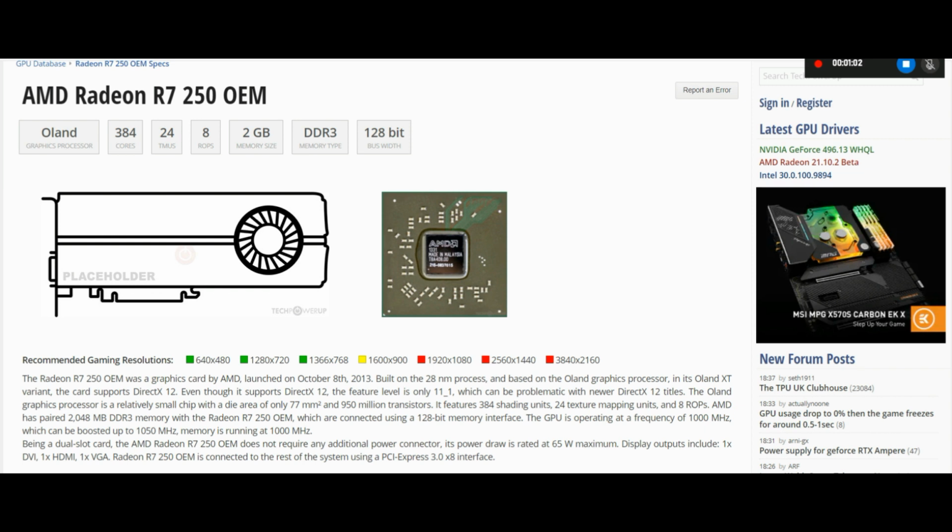Here are the 6 cards and how they perform against each other.